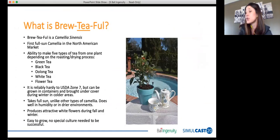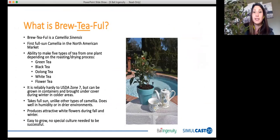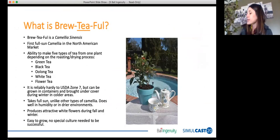What is Brutiful? So I actually have the plant here, lucky enough to do that. It is a Camellia sinensis tea plant. A lot of people are familiar with a coffee plant, but this is one that you can have in your home. As Josh Kirschenbaum said, everybody's kind of looking for an edible. This is an edible that you can make your own tea from. You can make 5 different types of tea. You can make a green tea, a black tea, an oolong tea, a tea from the flower, or a white tea. I personally have made the green tea myself. I'm a green tea drinker, and it is very, very delicious tea. It's the highest in antioxidants as well.